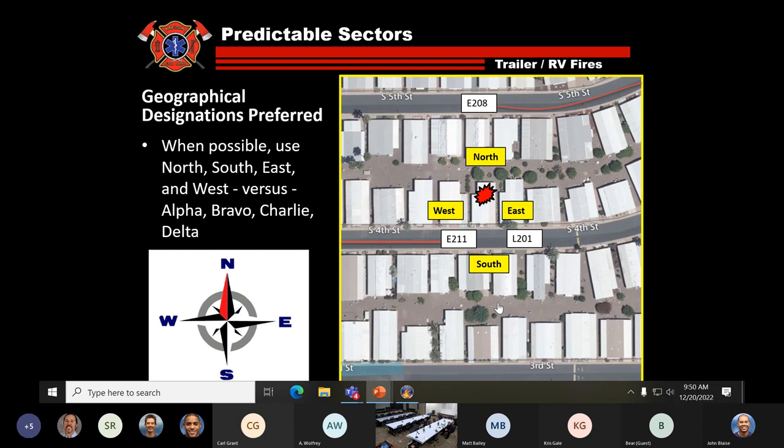You may have to say, go to the northwest corner. So you go, well, why didn't you just use... anyway, just keep in mind that there may be some confusion on that. It's not a standard terminology used throughout the valley. It's used a lot in certain areas, but from Chief Lachlan's perspective, he's recommended we use the geographical designations when we can.